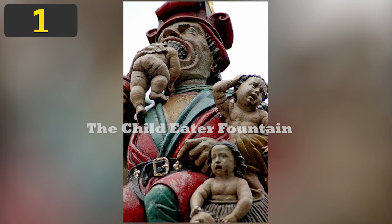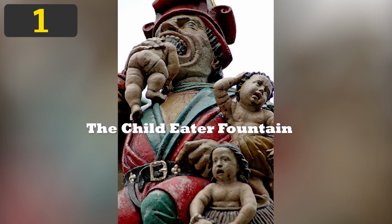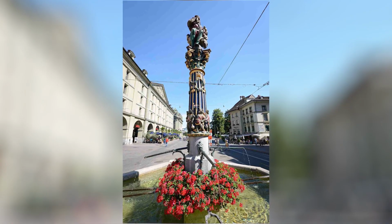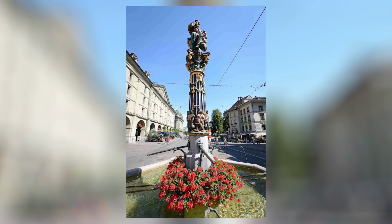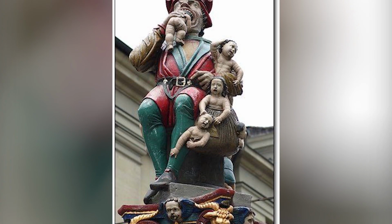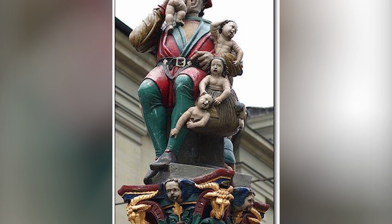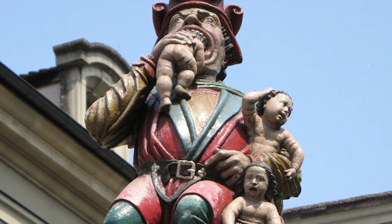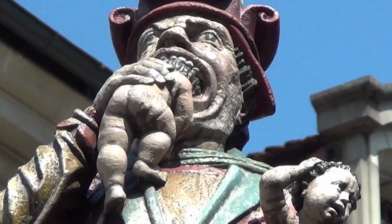Number 1. The Child Eater Fountain, Bern, Switzerland. The Child Eater Fountain, also known as the Child Eater of Bern, is a fountain sculpture located in Switzerland that was built in 1546. It's one of the oldest fountains in the city of Bern. Hans Geying, a Swiss Renaissance sculptor, created it to replace an old wooden fountain from the 15th century.